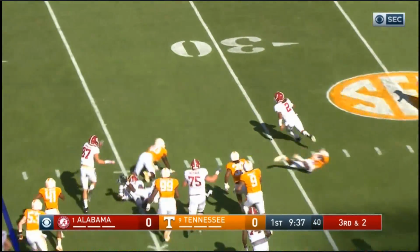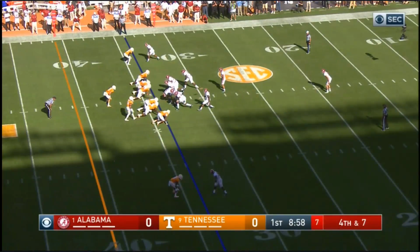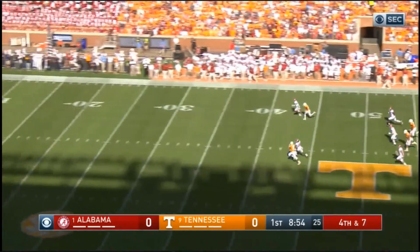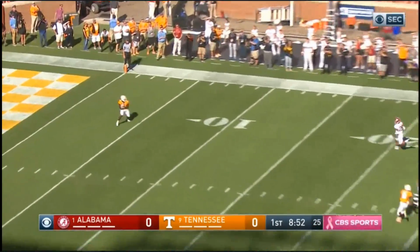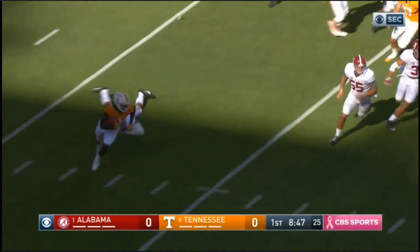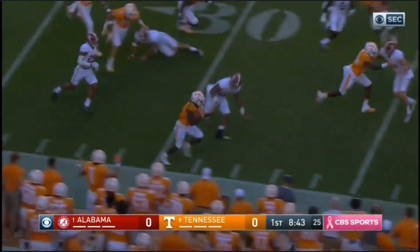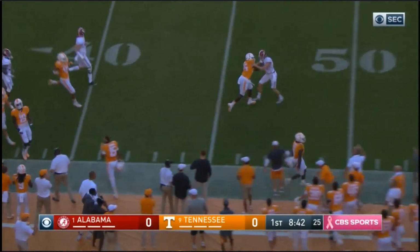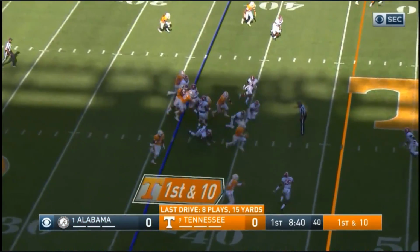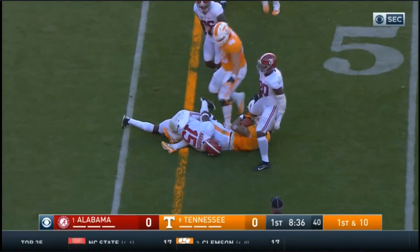Hurts rolling out, being chased. In trouble. Terrific. Scott having a really, really fine year. Over a 46-yard average. Oh, my goodness. No fair catch called for. He's still loose. He is still loose. And concede the inside run game. This is Jalen Hurd between the tackles. And he's out to the 40.